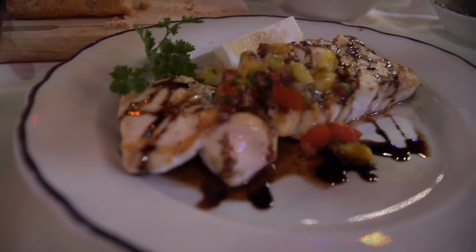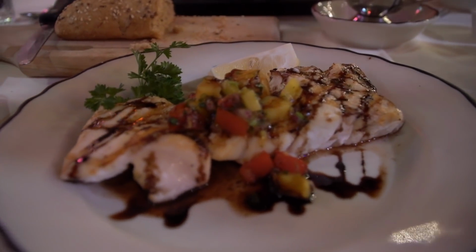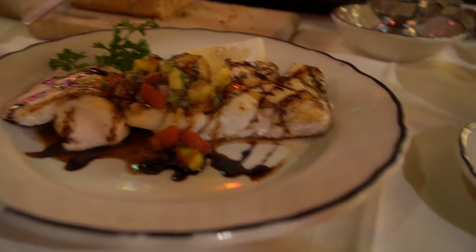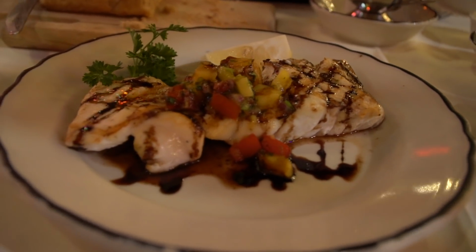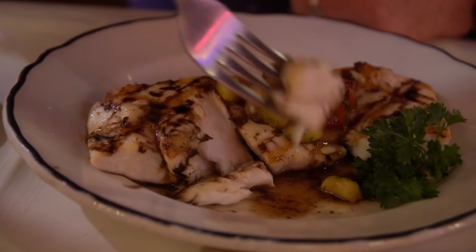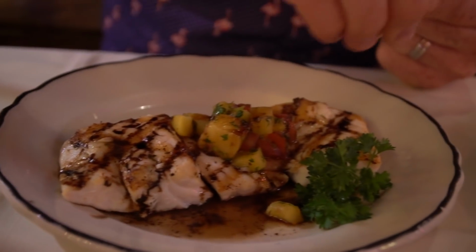Very good. All right, so I have got the special for tonight, which is a red snapper grilled and served with a mango salsa. It looks absolutely fantastic. It's presented really well. It actually looks like there might be a balsamic glaze over top of that as well. Oh my God. It's cooked perfectly. Not overdone, nice and flaky, comes right apart.